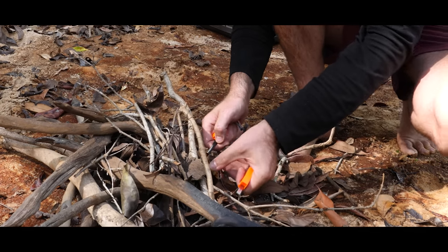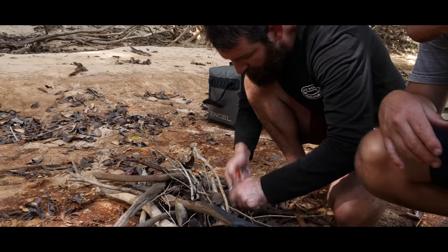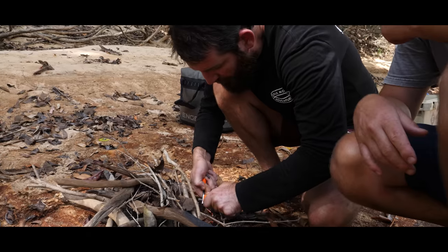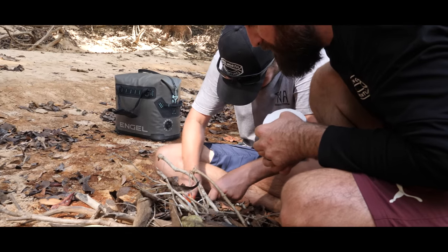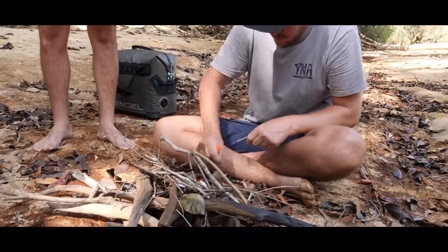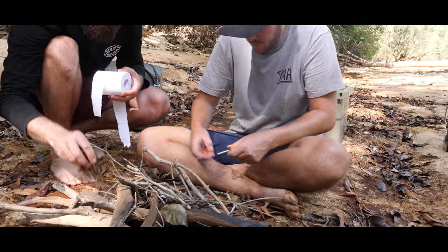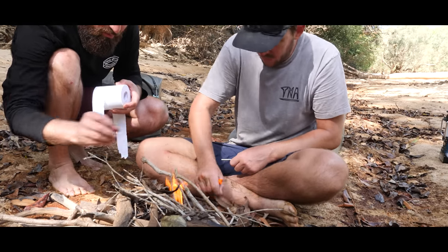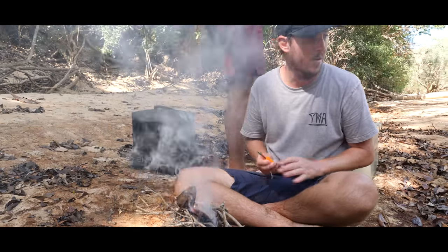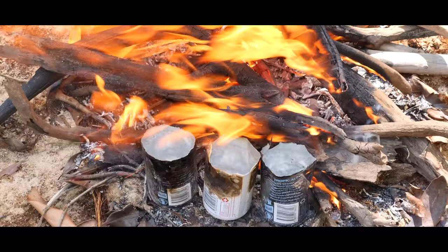Oh, I just spilled them all. There you go. Happy days. Oh, well, we got there. We brought the toilet paper. Won't go out now. Plenty of firewood around.